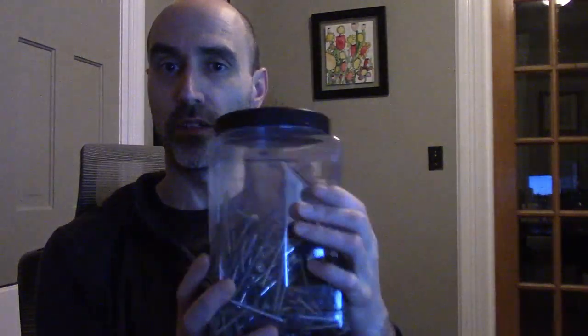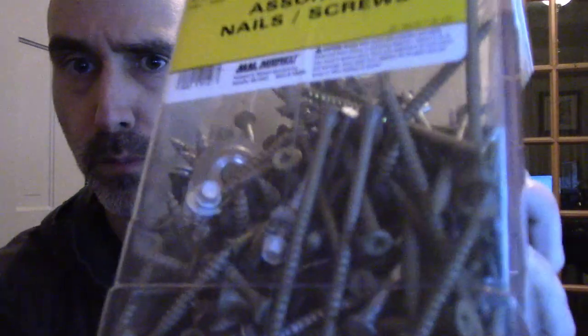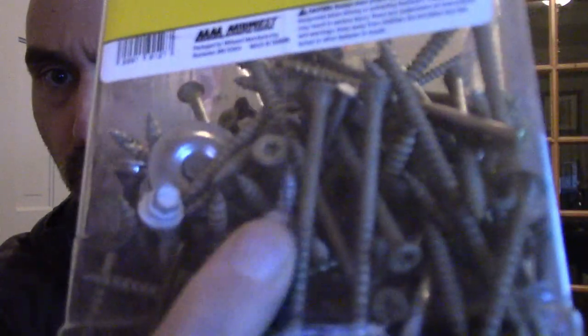This is one I bought several weeks ago, and you can see I've used a bunch of it. What it is, it's just random screws. A lot of it's really nice, like the coated decking screws. So you've got these Star Drive coated decking screws, drywall screws, some galvanized nails, some real specialty long screws. Like I said, drywall. There's even some of those metal roof screws, all sorts of stuff in here. $4.